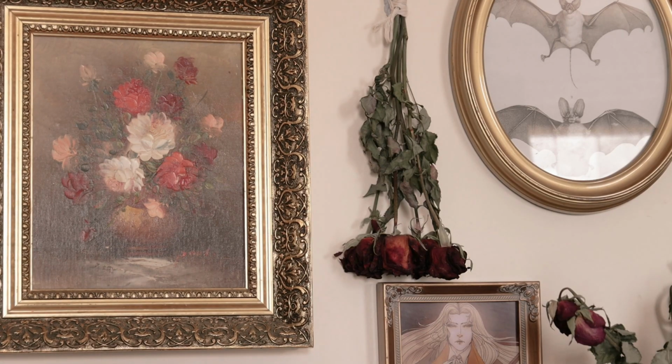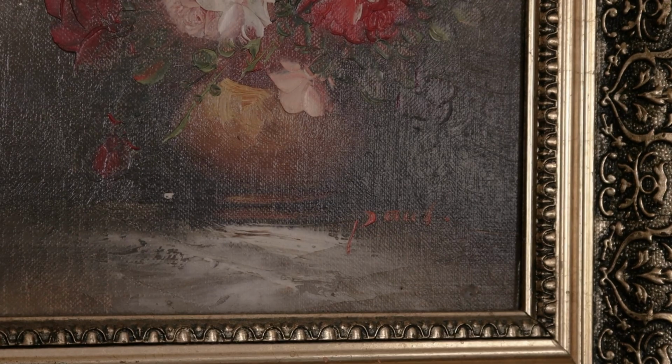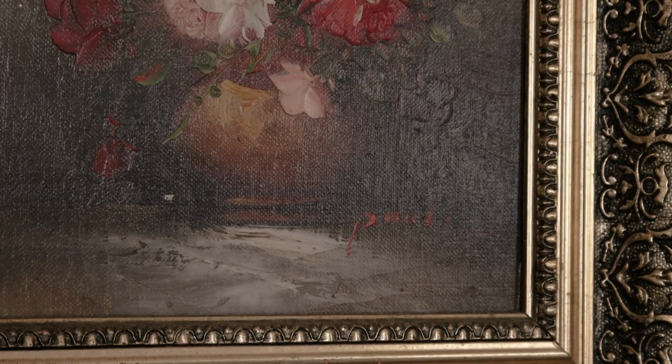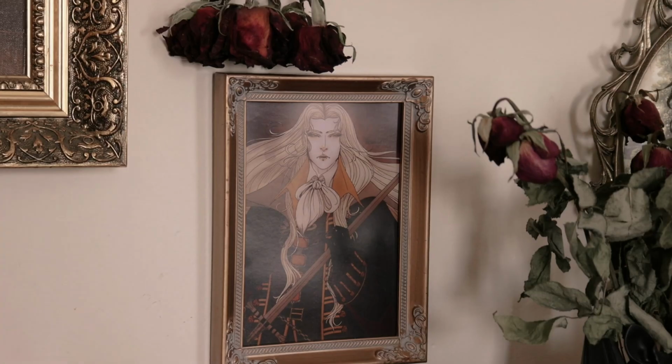Moving from left to right, I'll start with this vintage frame, which has a really nice floral artwork, which is also hand painted, and you can see the little signature from the artist there. I've also got some dried red roses hanging next to this. I get asked about this print of Alucard from Castlevania a lot, and rightly so because it is stunning. The art is by an artist called V. Bashad, who I'll link to below in the caption, and the frame is secondhand.